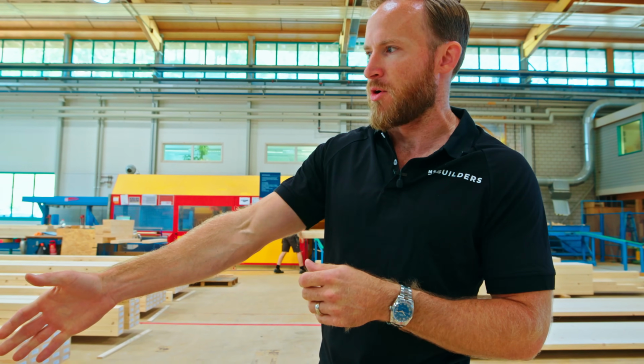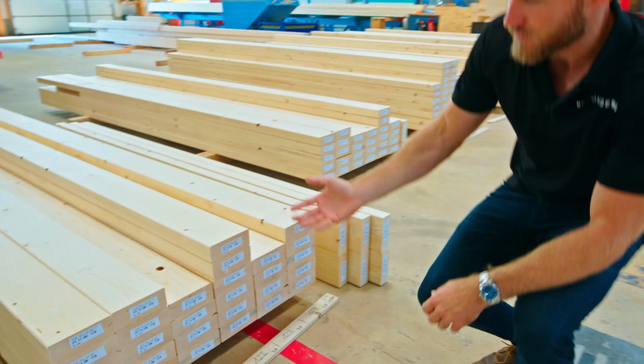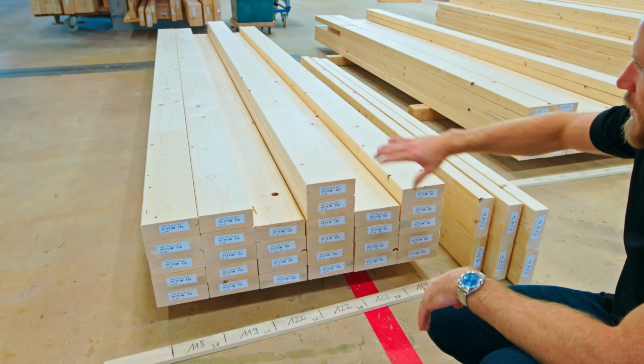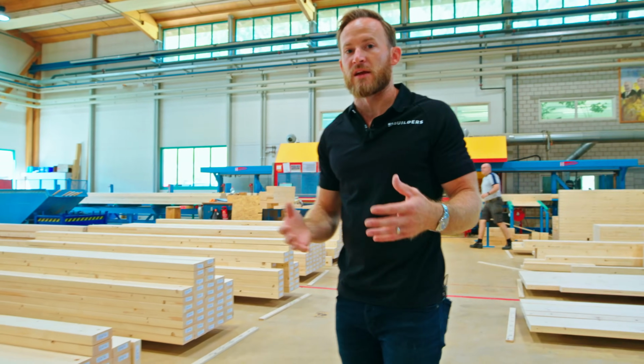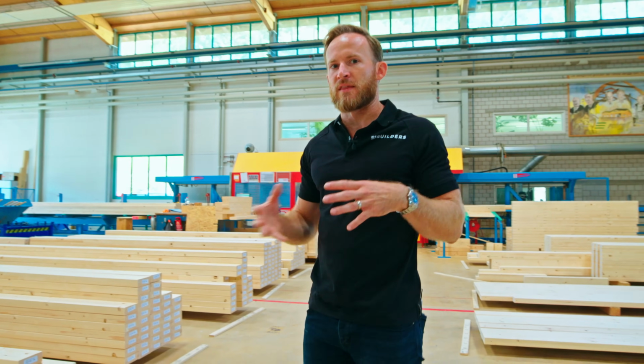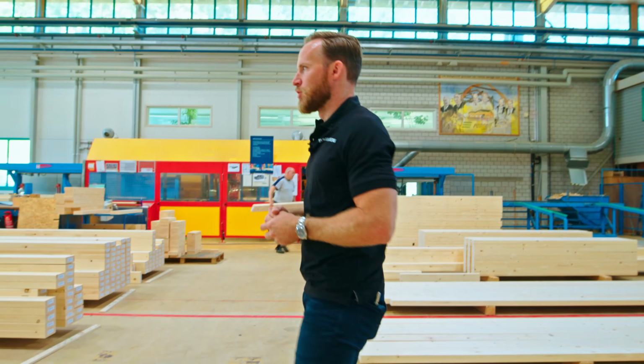But let's just take a moment to appreciate how straight this stuff is, how clean it is. And a lot of this stuff comes from Germany, but it's really straight, really true, and it makes putting things together a lot nicer. We saw a similar thing at Bensonwood, where everything that they were working with from a panel perspective was in fact glulam as well.